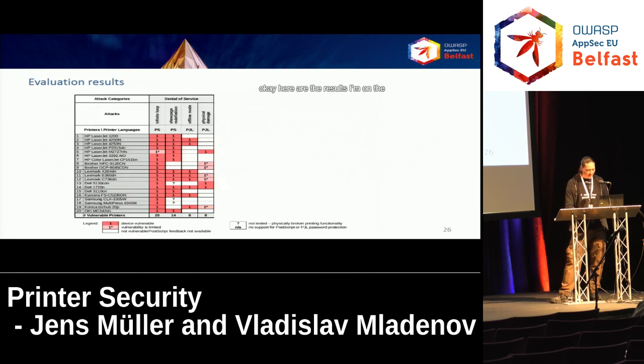Okay, here are the results. On the left side, you can see the actual printer model. And on the right side, the denial of service category of attacks. Red means the device is vulnerable.